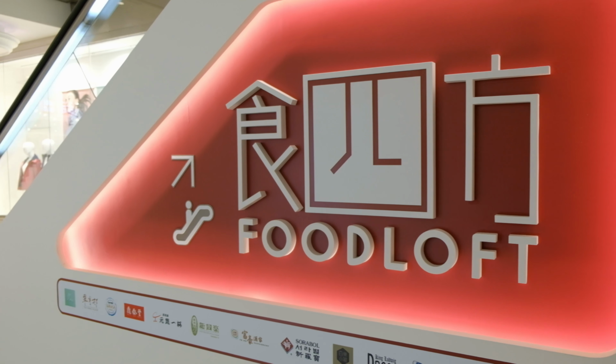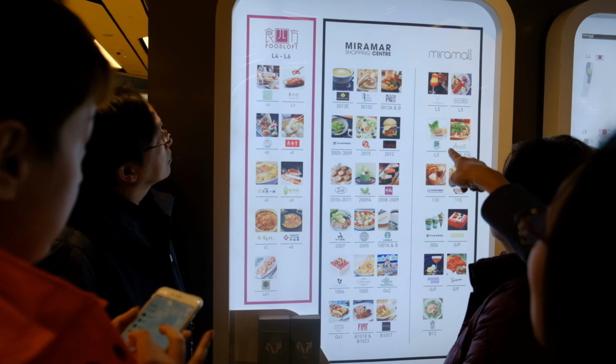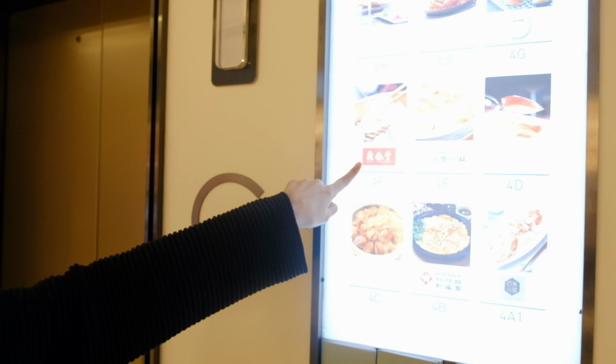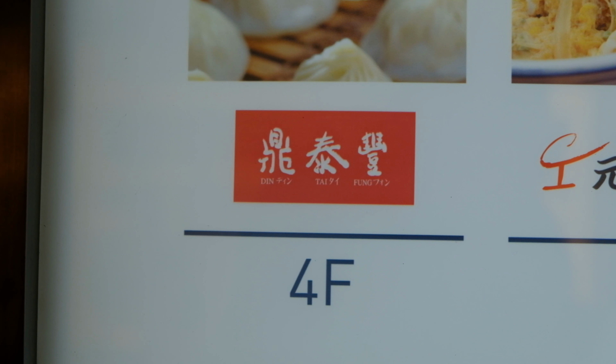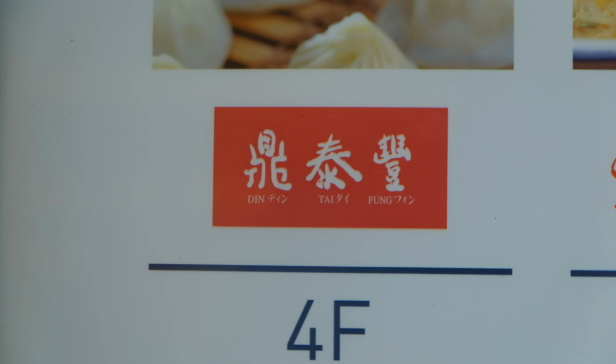Okay, we are at Myra Mall because we are hungry and we need to get some food now. And this is packed with great food. We just follow where the locals point to. Din Tai Fung. Say again. Din Tai Fung. Looks good enough for us.